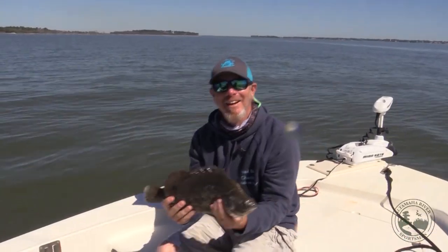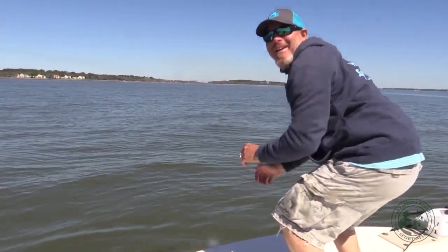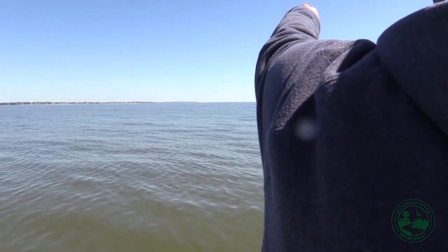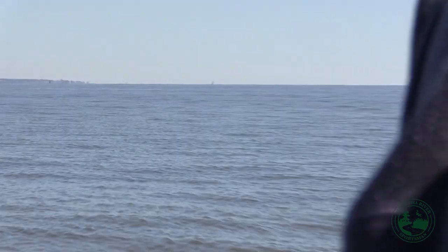So, once again, Captain Travis Harper, Captain Tim Cutting, we go over into the sound and we chase some of these triple tails. Right in front of us. Up in front. About 12 o'clock, 1 o'clock. Go, go. You see? Not yet. Way up there. He just went out. No, he's still up.